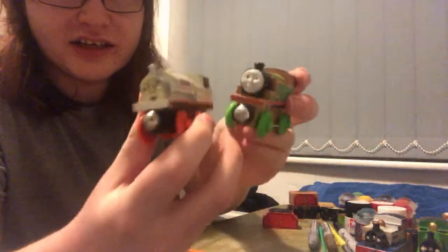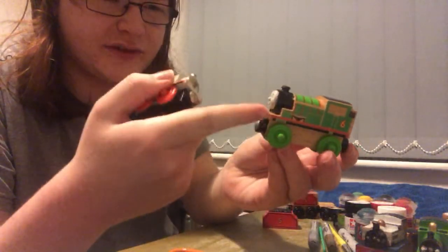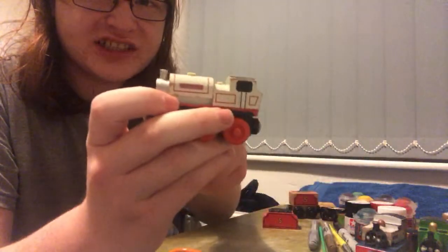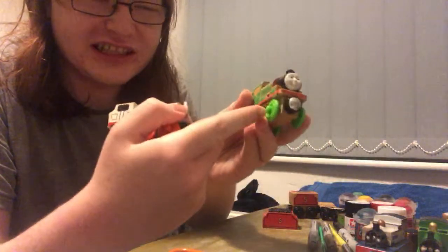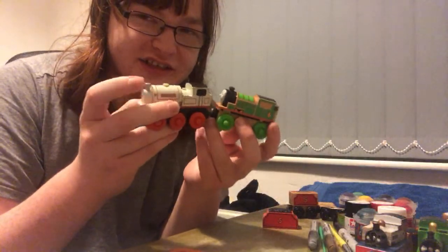But, also, I've got here a Stanley and a Wood Percy. I'm planning on taking the Wood Percy off of his chassis, removing Stanley's cab and putting him on this chassis, and I'm going to be turning him into one of those little Hunslet engines. Another narrow gauge character. An OC for my Mid Sodor series! Yay!